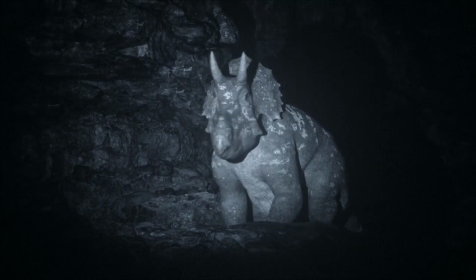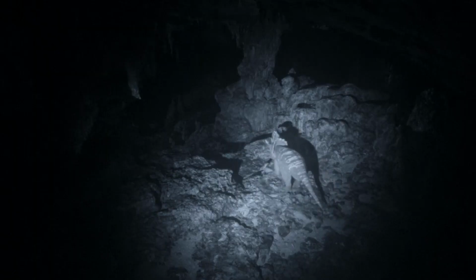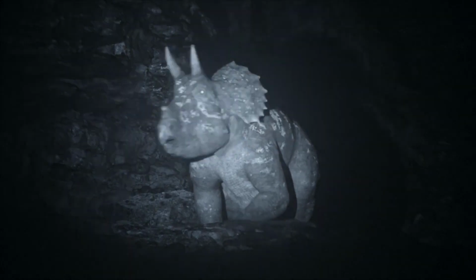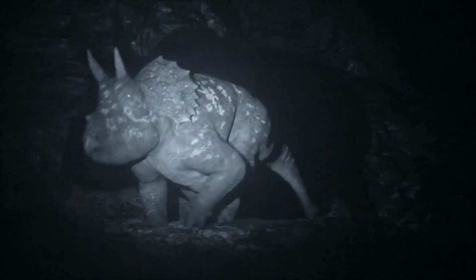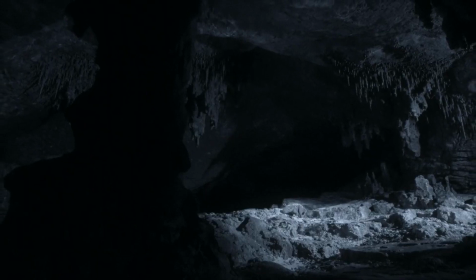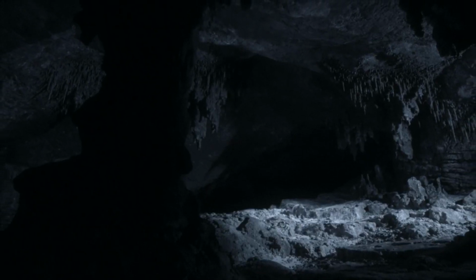However, a calf gets separated from the herd, but thankfully he manages to not go the wrong way and actually finds the herd again. Now, this sequence is great for building suspense, but the only thing I would change about it is that I would probably focus more on the calf to build tension alongside suspense, but it's still a pretty good sequence in itself.